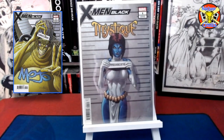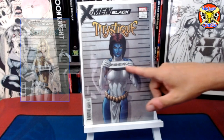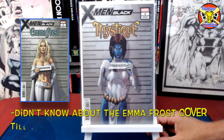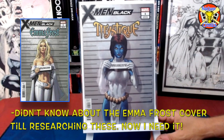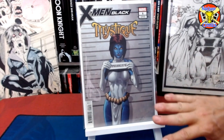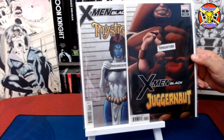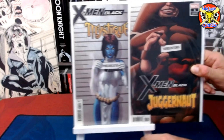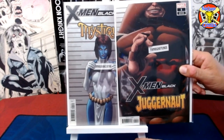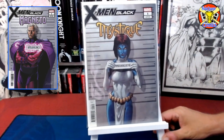Now, this is actually a B cover that I think is pretty cool. I like the layout with the police lineup and Mystique holding her little serial number there. And this cover is done by Salvador LaRocca. He did a whole series of these for all the one shots where they're in the police lineup holding their little serial number. I thought that was kind of cool. I do have the Magneto one where he's holding up his serial number with his magnetic power, which is kind of cool.